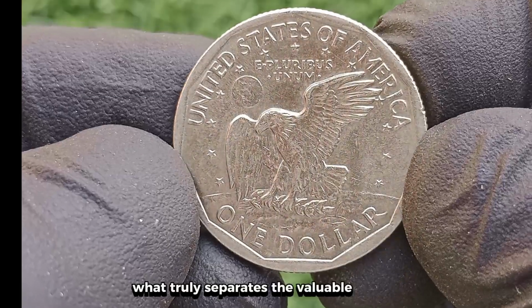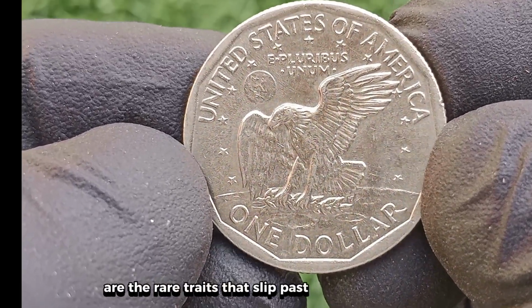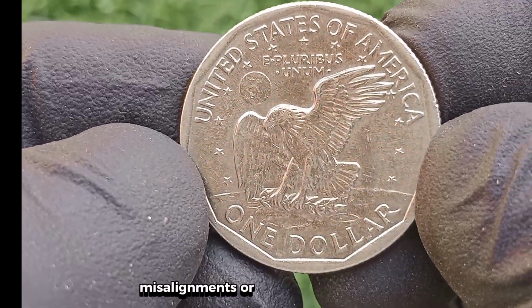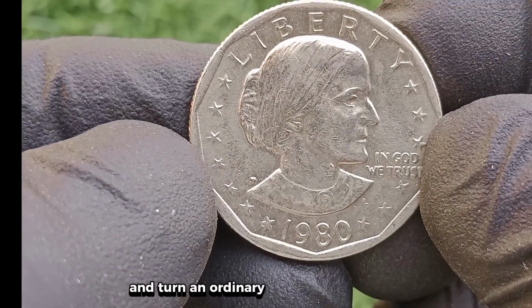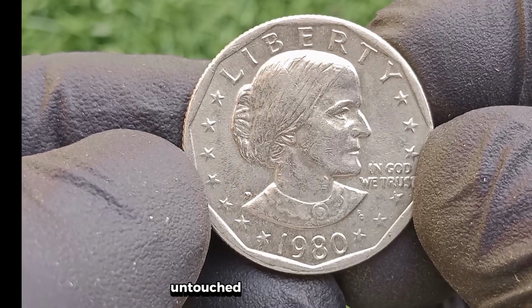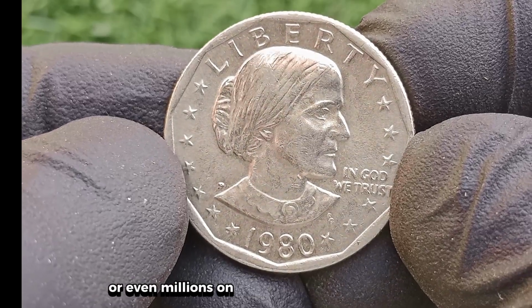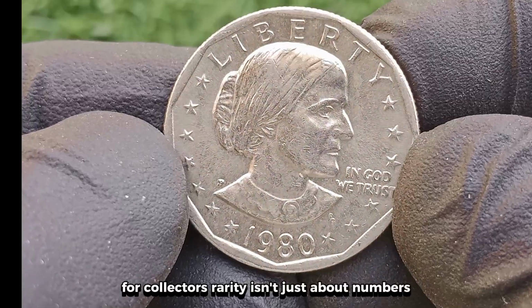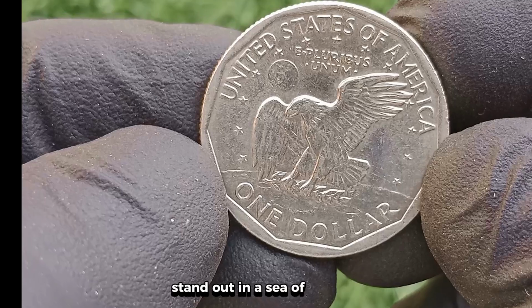What truly separates the valuable 1980-P Susan B. Anthony dollars from the rest are the rare traits that slip past the untrained eye. Certain varieties show doubled dies, misalignments, or even planchet errors, those precious anomalies that only occur in limited numbers and turn an ordinary piece into a treasure. Combine those with an uncirculated, untouched, pristine condition, and you have a coin that can fetch thousands, or even millions, on the numismatic market. For collectors, rarity isn't just about numbers. It's about uniqueness, about those rare quirks that make a single coin stand out in a sea of millions.